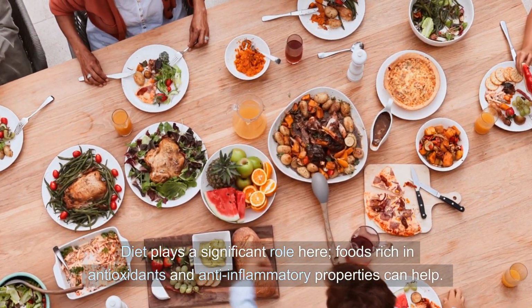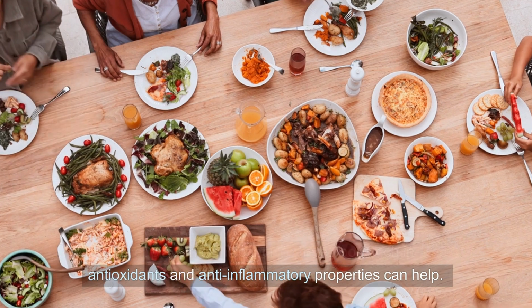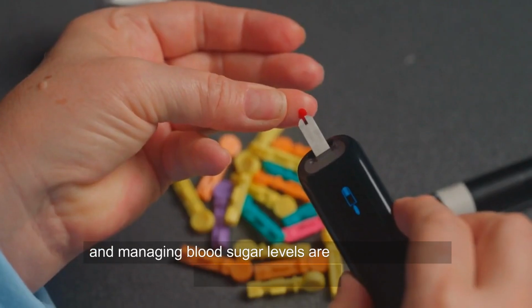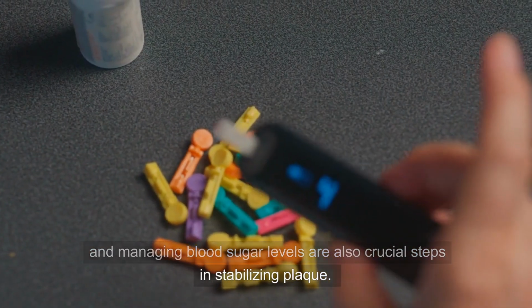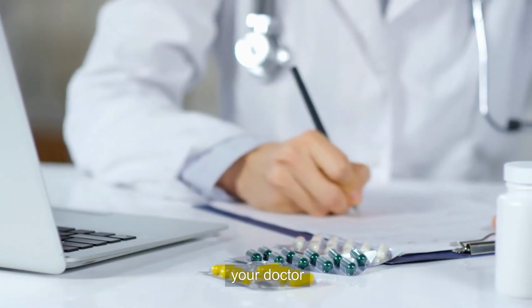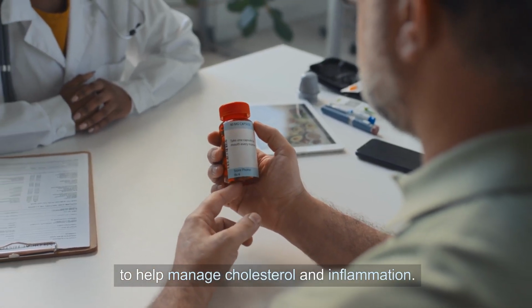Foods rich in antioxidants and anti-inflammatory properties can help. Regular exercise, maintaining a healthy weight, and managing blood sugar levels are also crucial steps in stabilizing plaque. Additionally, certain medications may be prescribed by your doctor to help manage cholesterol and inflammation.